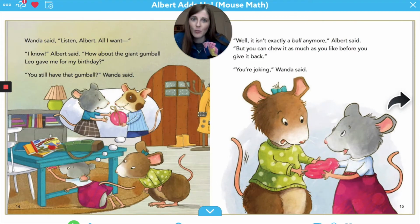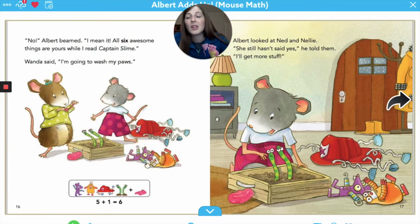You're joking, Wanda said. Ooh, boys and girls, do you want already chewed gum? Ugh. Let's see... No, Albert beamed. I mean it. All 6 awesome things are yours while I read Captain Slime. Wanda said, I'm going to wash my paws.